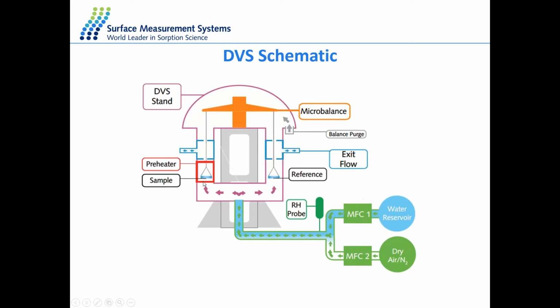Those sample and reference chambers are two identical, symmetrical chambers that are directly connected to a microbalance, which can be pictured as a two-plate or pharmacist balance, which has a sample side and a reference side. The sample and reference are perfectly identical. So we have the same pan, the same hand and wire, the same type of chamber. So what's the difference? The difference between the sample and reference side is the fact that you load the sample on one of the two sides. Why do we need this symmetrical setup?